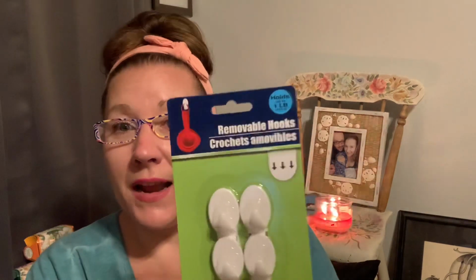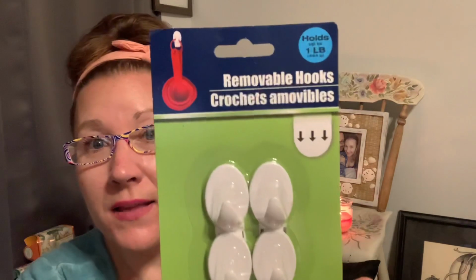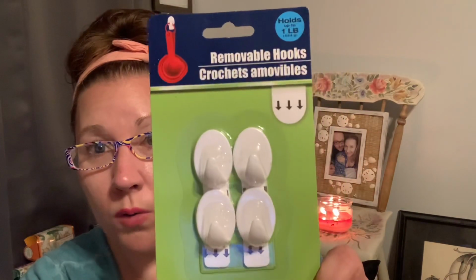Let's see if it says. It's a 20 by 21 inch piece of fabric. So that's really good, and it does provide a decent amount to be able to do lots of different things with that one piece that they're offering you for a dollar. Then I got some of these tabs right here, and this is the 1 pound hold, and this is removable hooks.